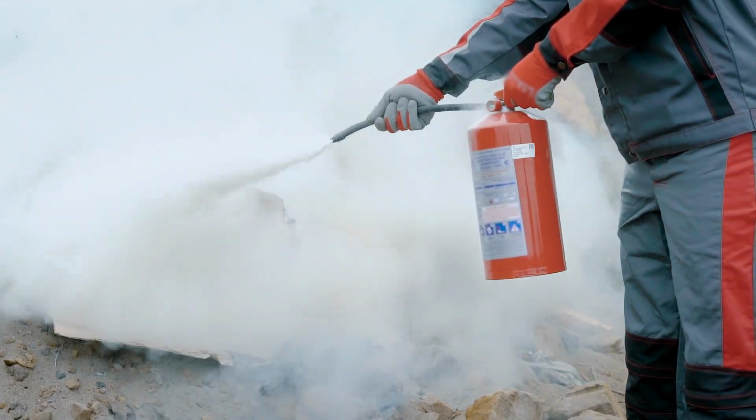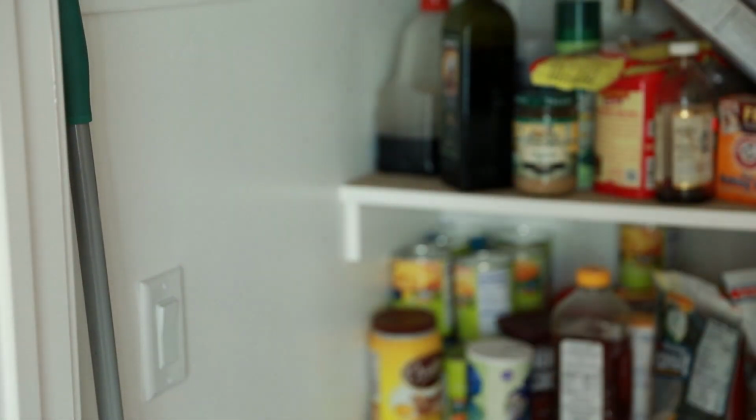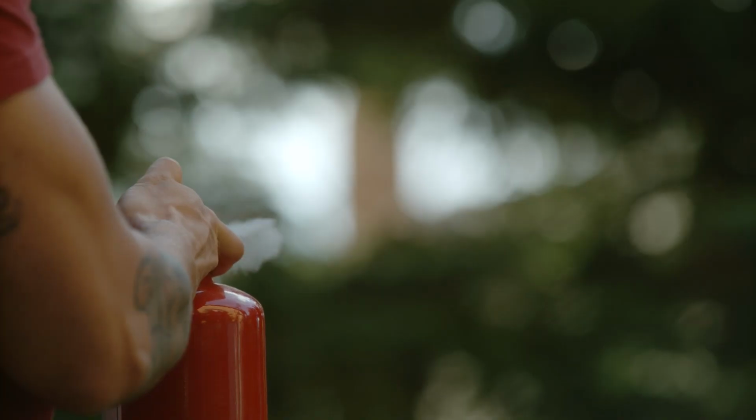Every year, about 81% of reported fires are put out by portable extinguishers, and 75% of fires are put out without the help of firefighters. That's pretty amazing.